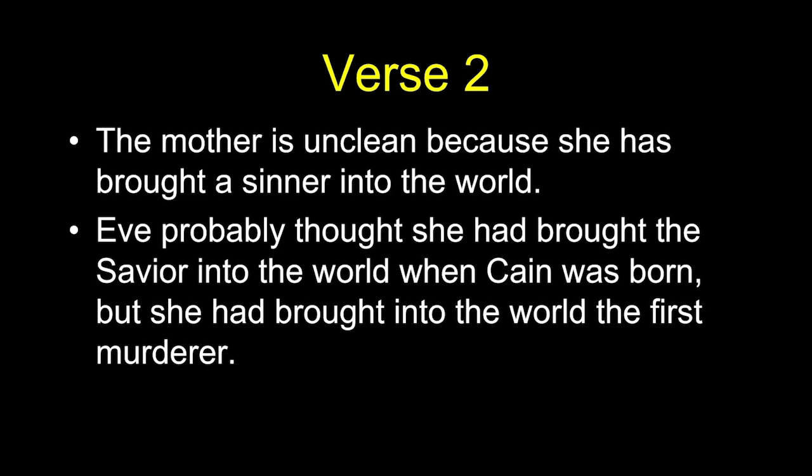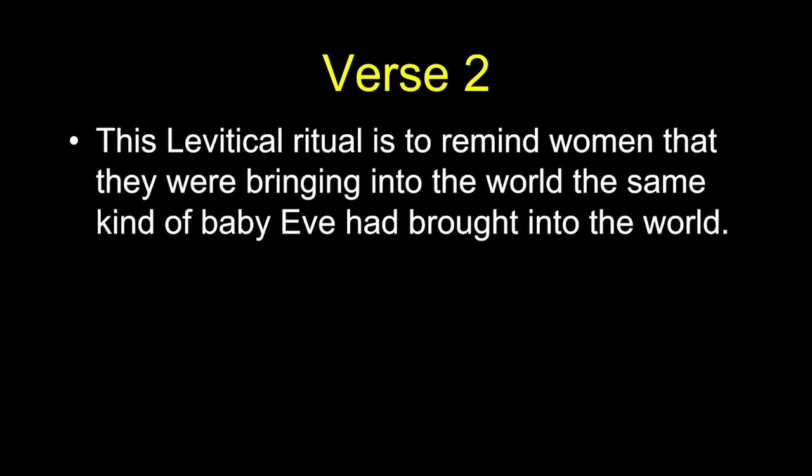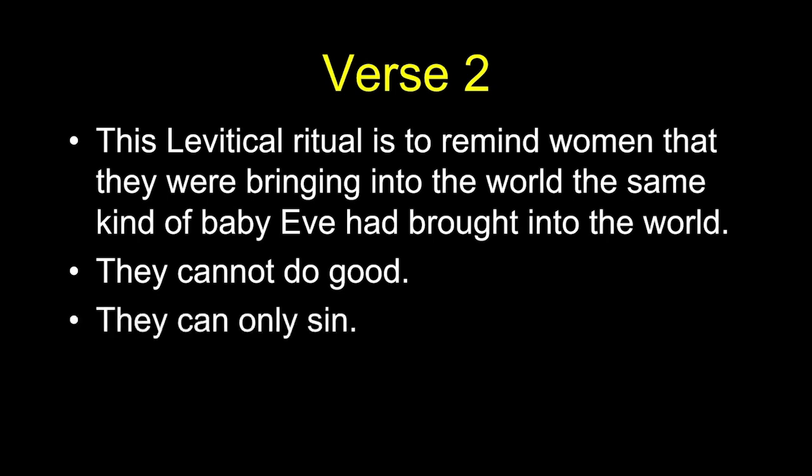All his children that are listed there in the genealogy, I always wonder, why is that genealogy there? All the kids have the name of God buried in them. So I think his children were taught the fear of God. I think this Levitical ritual that's dealt with here was to remind the women that they are bringing into the world the same kind of baby that Eve brought into the world. They cannot do good, they can only sin. It's not particularly exciting to point that out to a young mother, but we'll move on.